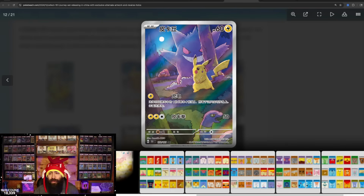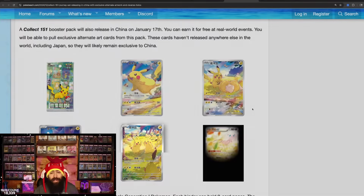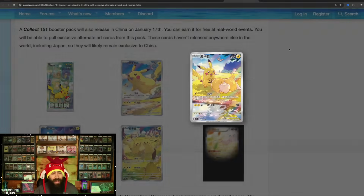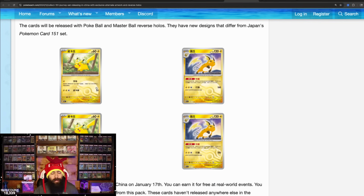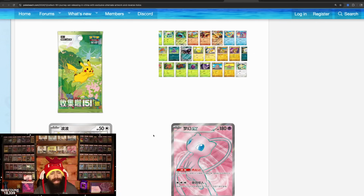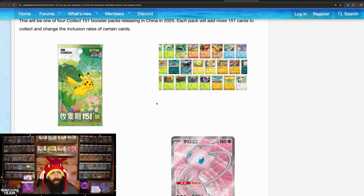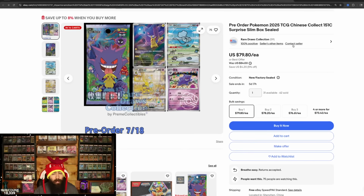It's obviously a great looking illustration rare, super fun. People are probably going to go absolutely crazy for this, but we've seen some of these other cards already out in simplified Chinese. And this one, I like this one, the Sleeping Psyduck. You got a Flying Dragonite and a Jigglypuff. Like they just can't go wrong with these. Some of these exclusive artworks are absolutely stunning, and they've done different versions of Pokeballs and Master Balls here as well. So they are combining, you can see for like Pidgey, they're combining cards from different sets to do 151. Now, this is the set that I'm talking about. This is the 151 box that's coming out.